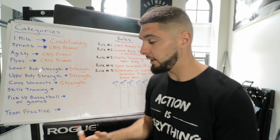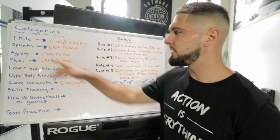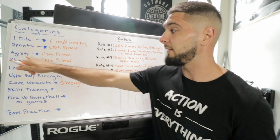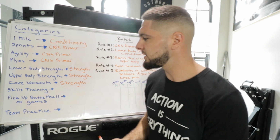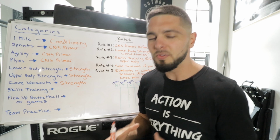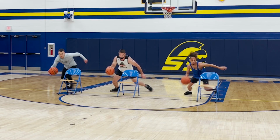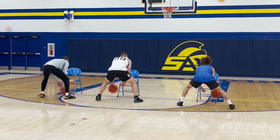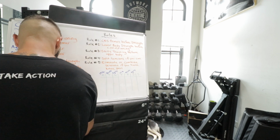Now in our skills training, we have a little bit of agility in there. You probably don't have that many sprints, but you probably have some plyos in there, and some explosiveness work, but skills training in general is more of conditioning. If you're really doing skills training the right way, it's a conditioning workout. So I'm going to bank skills training as conditioning.